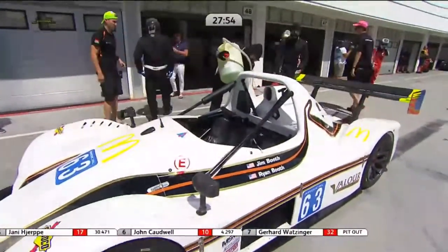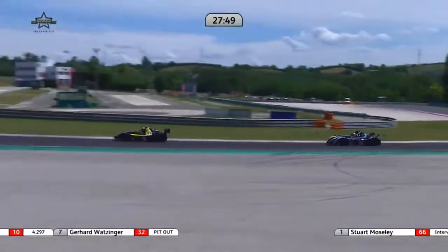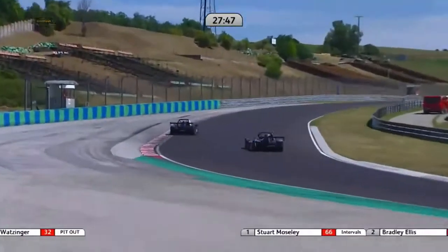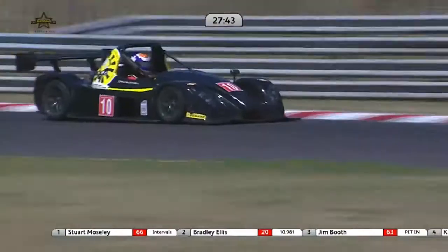And Jim without his son Ryan here this weekend, so it would have been great to see Ryan and how he went round here. I see Ellis now with John Caldwell, trying to get through that and get some clear air to make the most of actually being past the V8.